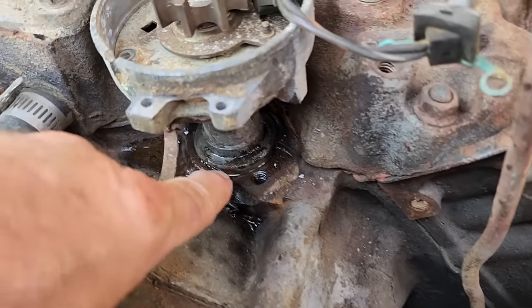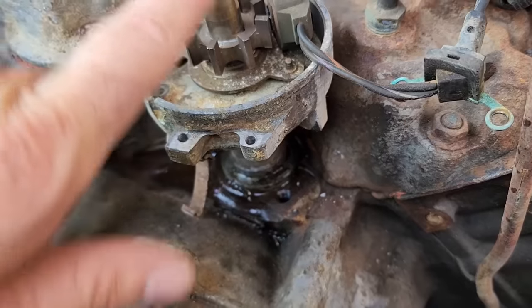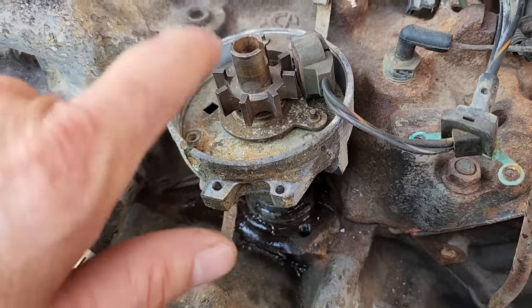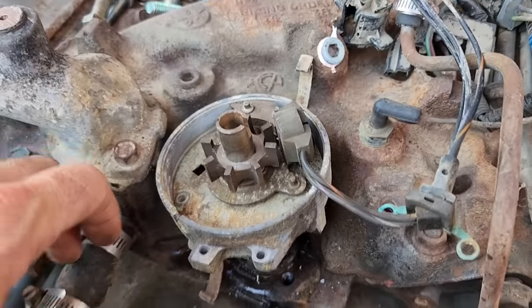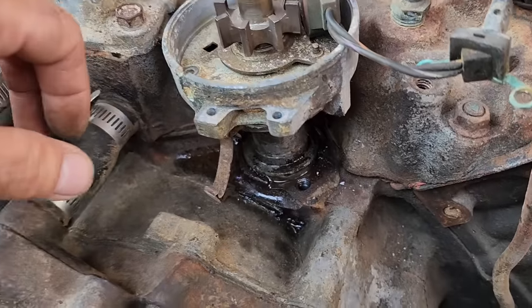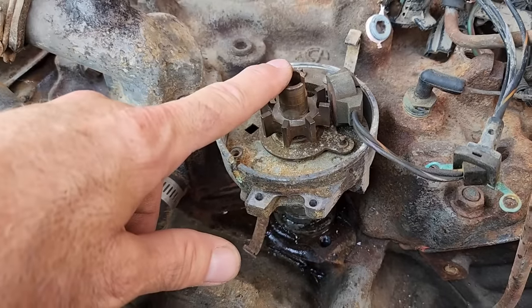Now I do have this soaking with some Kroil, and I've been tapping on it, and I think I've got it moving. I'm pretty sure it started moving a little bit. I'm gonna let it soak in some more and just keep tapping on it. Or maybe it's just a case of wishful thinking and seeing what you want to see. But anyway, I'm gonna get back to work on getting this thing apart.